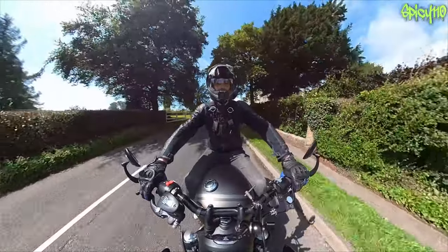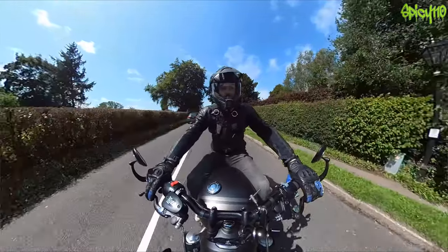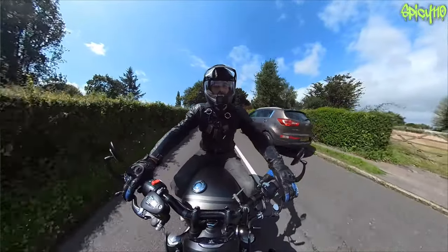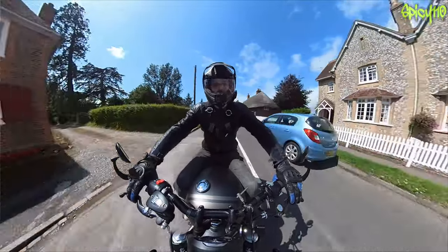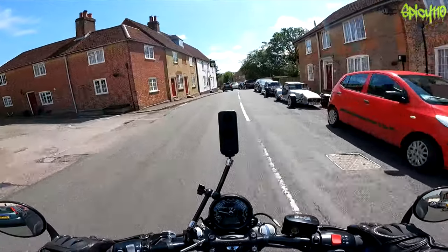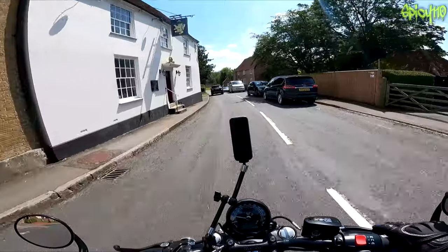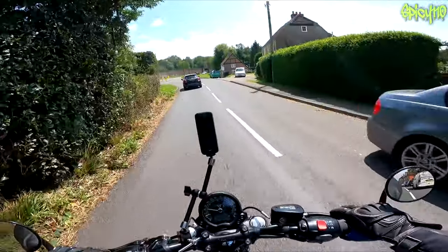First things first, I am not really into cruisers or bobbers or this style of bike. It's never really been my thing. I mean, I love anything with two wheels. It's better than something with four wheels, no matter what it is. But the style of these bikes has never really grabbed me. But when I saw this one, I thought, you know what, that actually looks really nice.